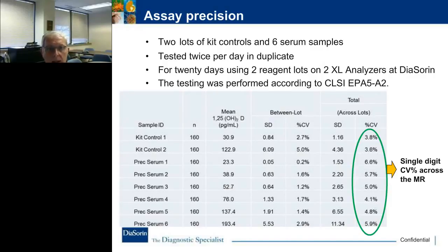And as you can see, with kit controls 1 and 2 at 2 different levels, as well as with the 6 samples, we obtain single-digit CV percentages across the measuring range, which is quite remarkable because all the other assays you will see are at least double digits, particularly at the low end and the high end of the measuring range.